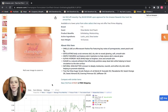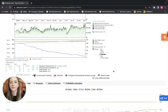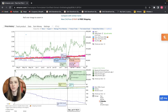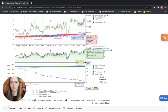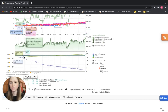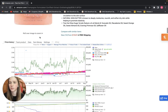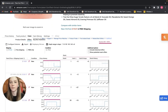And then obviously come down here to the chart. I like looking at this Keepa. There is a Keepa up here as well, but this gives you a little bit more data and it's larger and easier to read. You can see in this background, this green is the sales rank, and then you've got the price line, and it's very stable as you can see. It doesn't fluctuate too much. And then here again is the seller rank. And here is the offer count, which was at like 200 at one point, and now it's down to about 17, 16-ish.